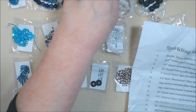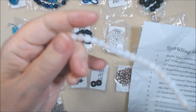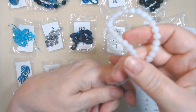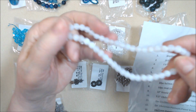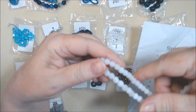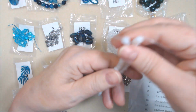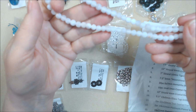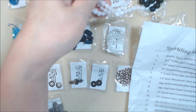Okay, and then a 13-inch strand, 6mm crackle agate, dyed heated. It's funny that it's dyed heated anyway, and it's matte actually. It's kind of frosted, it says. Frosted round beads, $6.99 value. The frosting process apparently is harder to do than just the regular smooth. That's pretty for a winter snowfall collection.